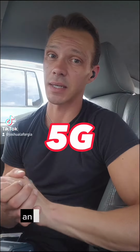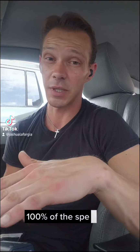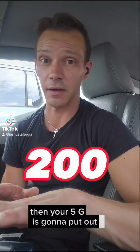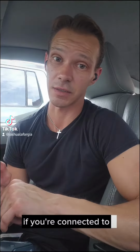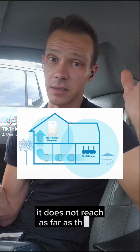The 5G network is the strongest network, and it's the one that's going to give you 100% of the speed that you're paying for. So if you're paying for 200 meg, then your 5G is going to put out 200 megs of speed if you're connected to it. Now, that being said, because it's the fastest, it does not reach as far as the 2G.